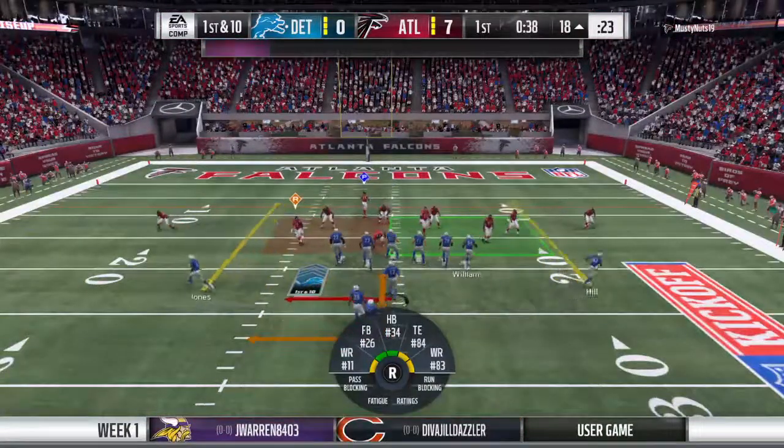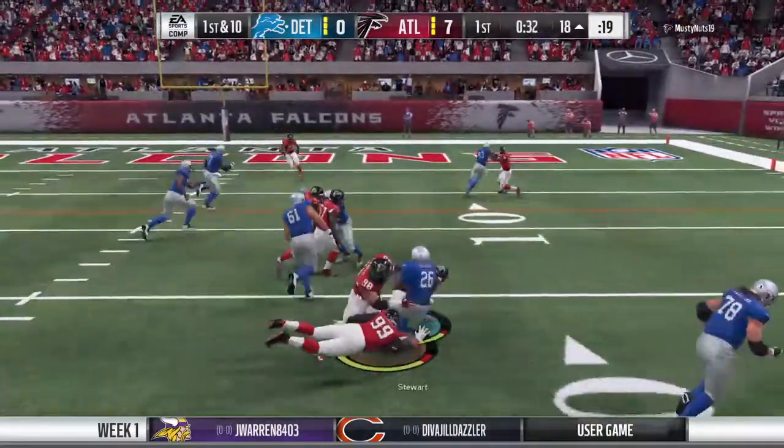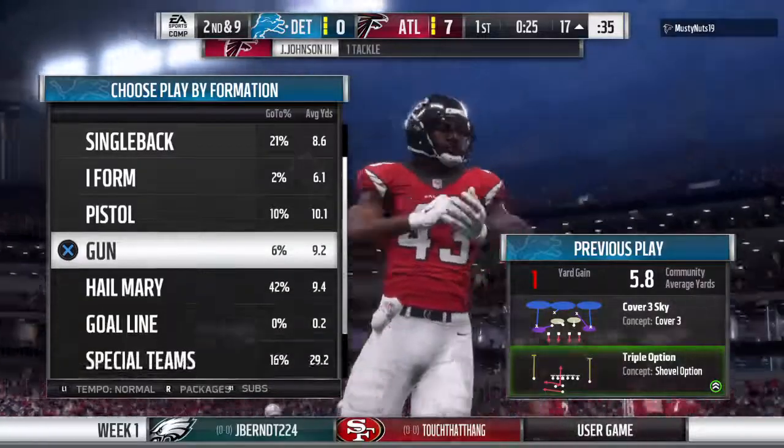A lot of attention paid this week in practice to red zone offense. The coach was optimistic about how it went. We'll see. And he'll get this one down to about the 17. Just a yard on the first down carry, so it's 2nd and 9.